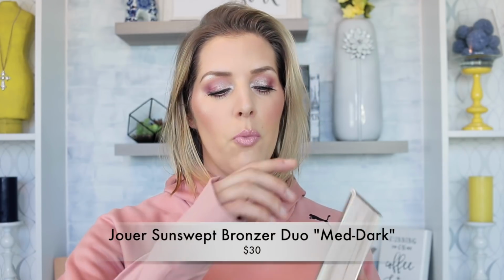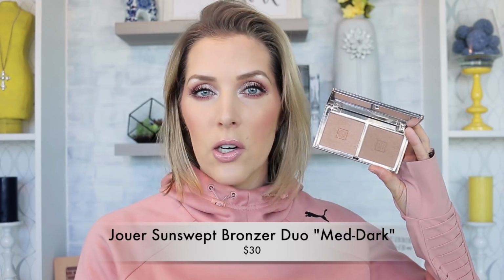This is the Jouer Sunkissed and Sunset Medium to Deep Duo Bronzer. So it looks like this. They have blushes that are also in this same kind of duo packaging. I haven't tried those, but I've heard they're amazing. But the bronzer, holy cow. I got medium to deep. The light to medium looked way too light to me online. I'm glad I got this. In the summer, I can just use the deep color. For today, I mixed the two colors to warm up my face.